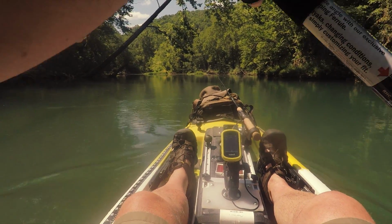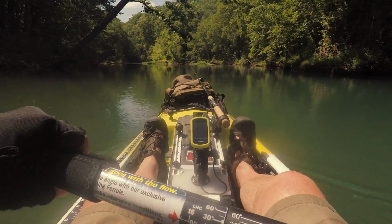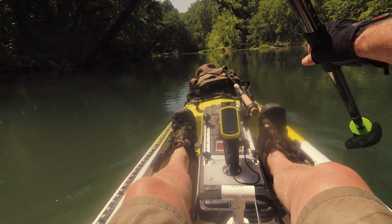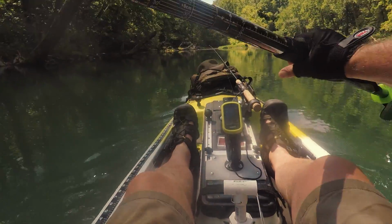So many spots you have to get out and walk here because it's just too dangerous. You don't know what's in the water here. After that storm, there's so much tree damage. It's better to just walk.